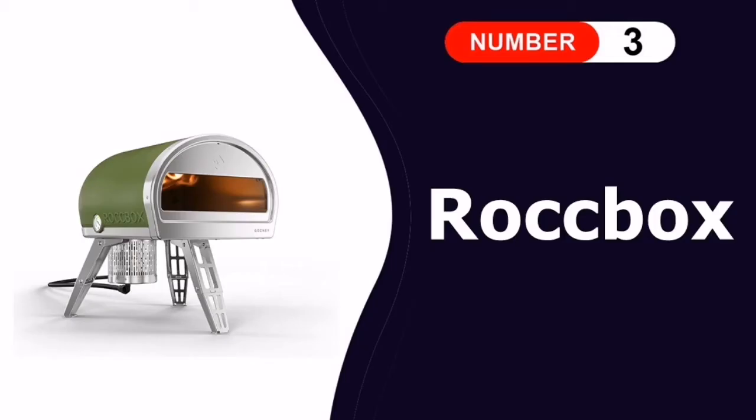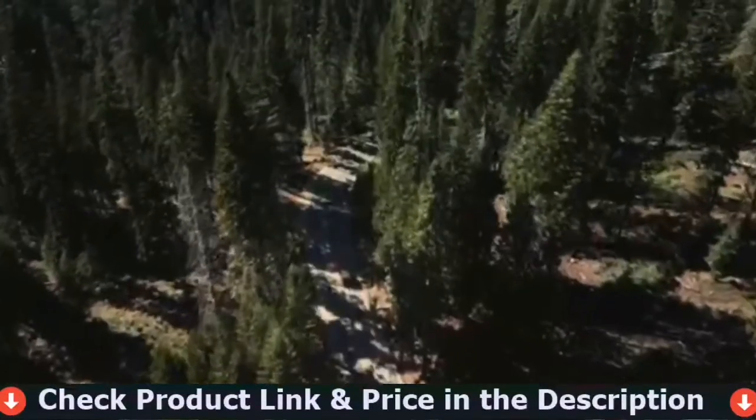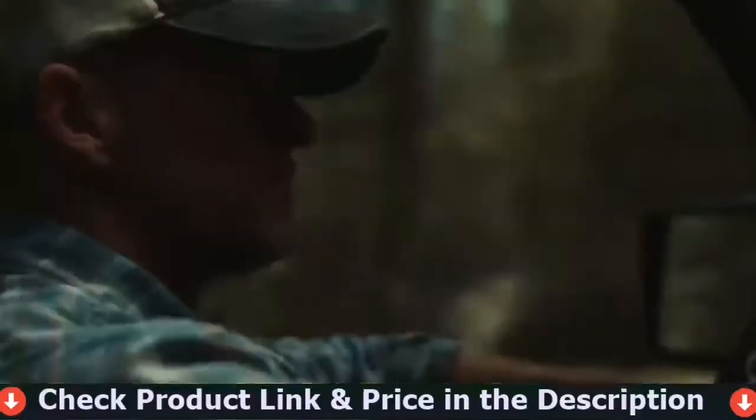Our third pick is Rockbox Portable Wood and Gas Pizza Oven. This traditional pizza from Naples is the most authentic style of pizza out there. You'll be cooking like a pizzaiolo in no time with these easy-to-follow instructions and only 4 ingredients. In your Rockbox, it takes 60 seconds to cook.